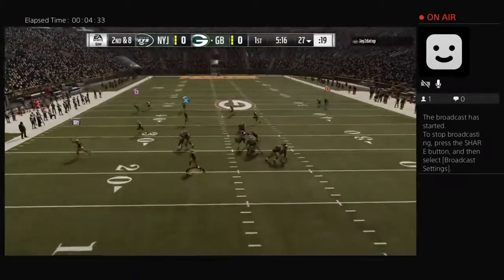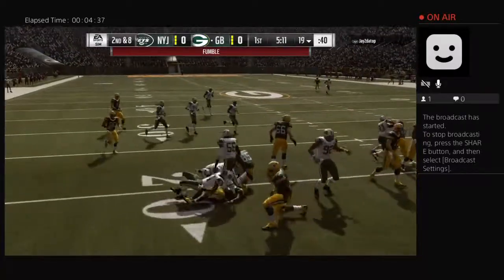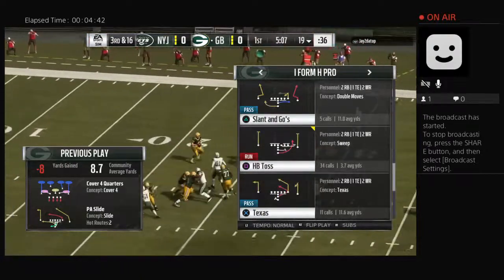Rodgers to throw on 2nd down. Now look out, Rodgers lost the football, but it looked like a Packer. Yeah, a Packer was able to get this back, and they'll indeed keep possession.